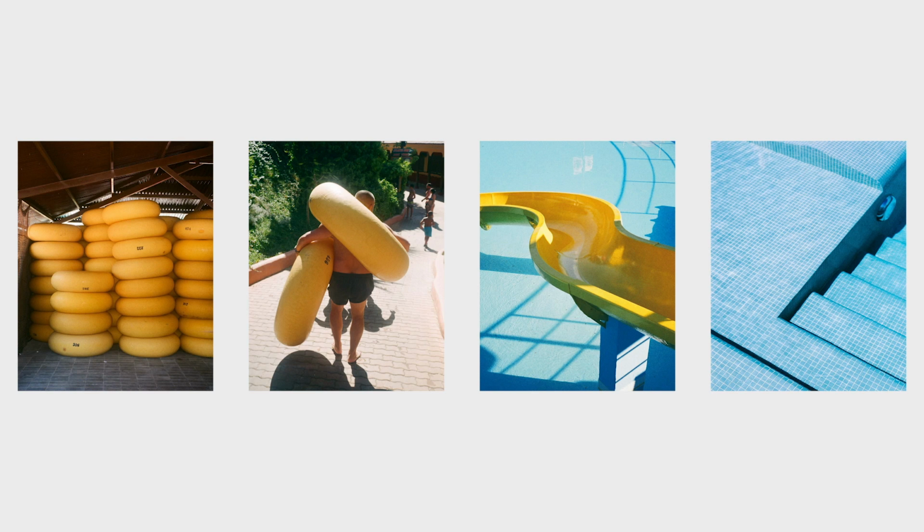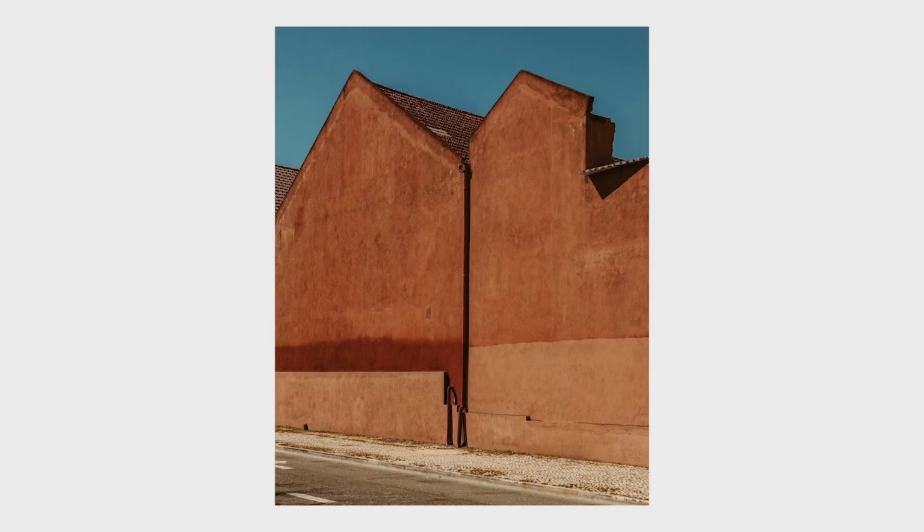We have some inner tubes stacked up. We have a guy carrying those inner tubes, so he's looking for these bizarre shapes that he can utilize. We have pointing down into a pool at an angle. We have a water slide weaving through, the yellow contrasted against the blue. Back to some building photography. I know you guys were missing that. We have a building and a sidewalk.